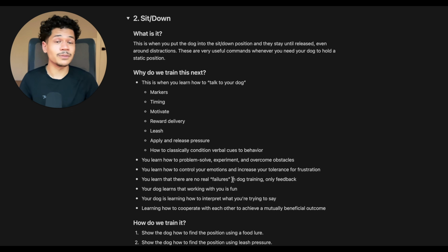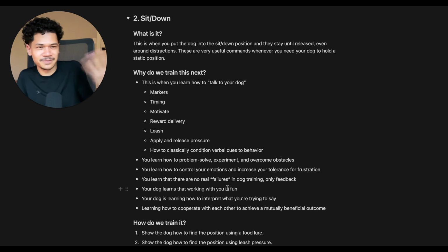Now, I'm not saying that every moment all the time should be enjoyable, but when you zoom out and look at the session, you should be like, yeah, that was a good session. You should end the session happy. You're smiling after. You look at your dog and you're smiling. That's how the session should end. And your dog is learning that it's fun to work with you in that way.